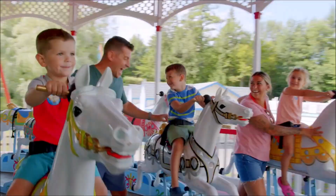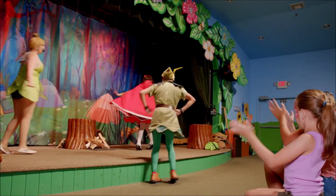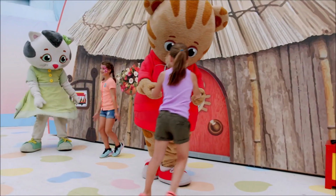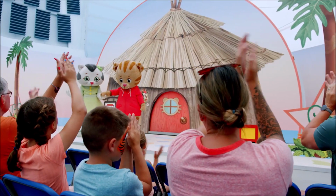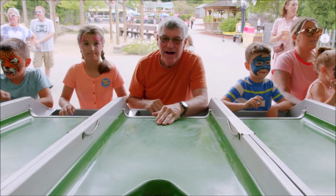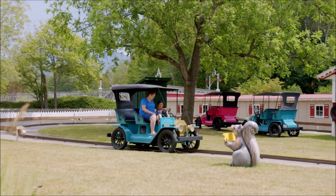We also have an awesome lineup of characters and shows here. Peter Pan and Tinkerbell, Daniel Tiger and Katarina Kitty Cat also have their own show in the park. We have over 20 rides and attractions, play areas, and something for all ages.